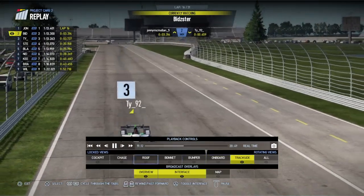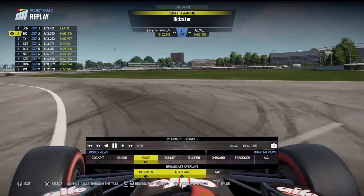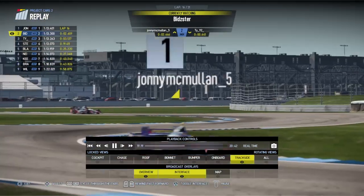So let's see if we can get a little turnaround camera. We can't turn around all the way, I just thought I'd try it, guys, but never mind. Can't do a full 360 with the camera.